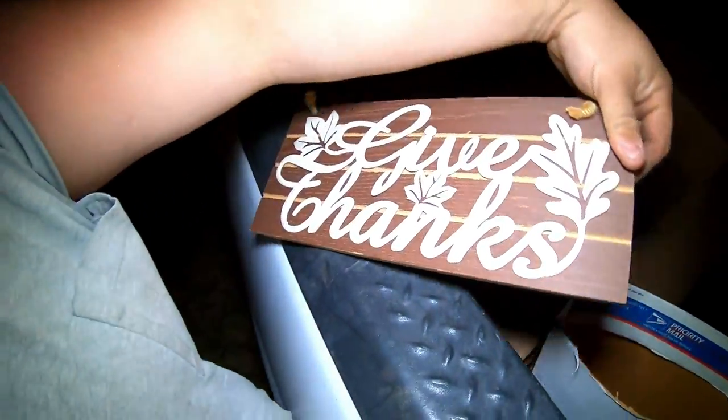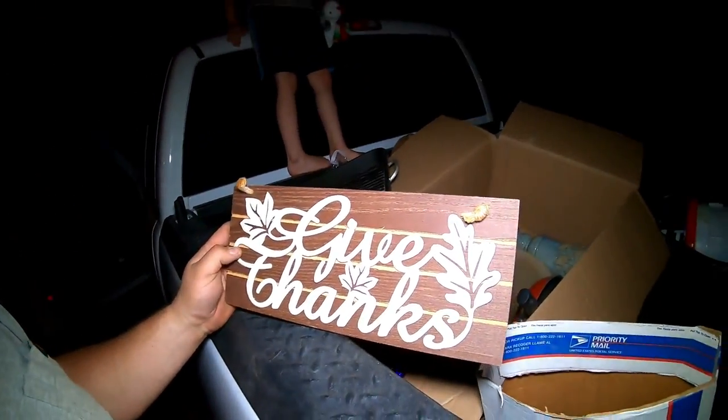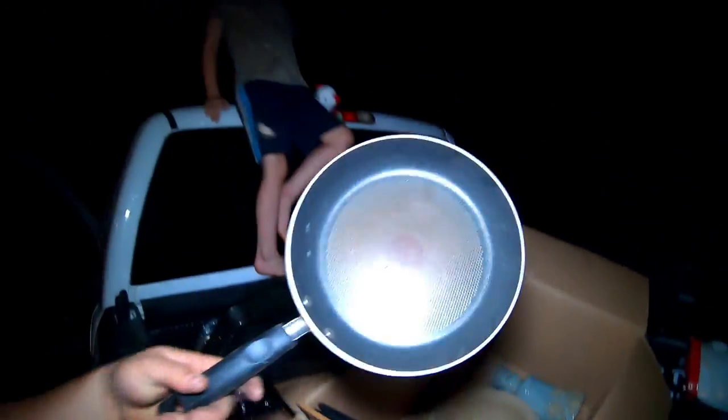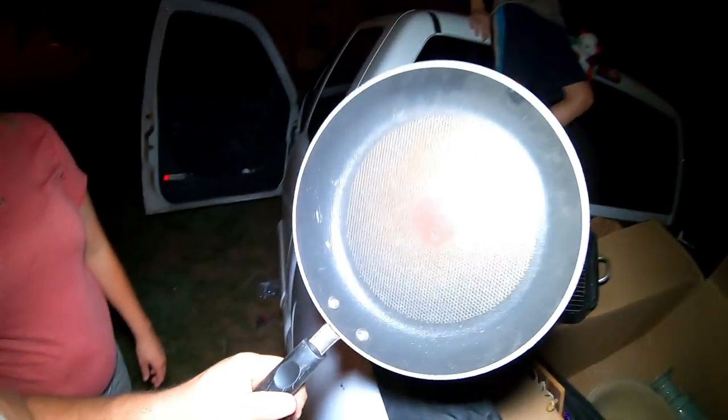Got some other garage sale items here. What's this? Give thanks. Give thanks. That's pretty cool. That'll go to flea market for sure. There's a T-fal pan. I don't know if you wanted that or not. Yes. Probably so. That's one of the older ones too.